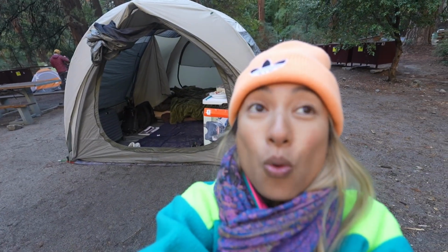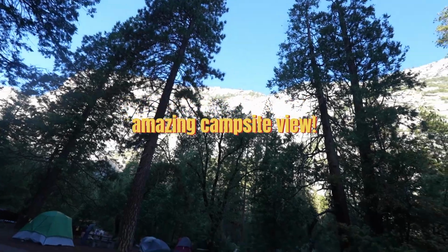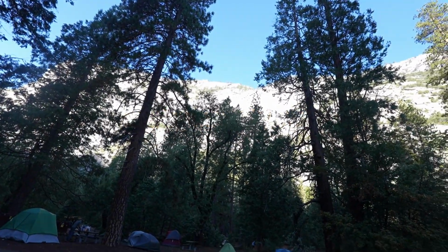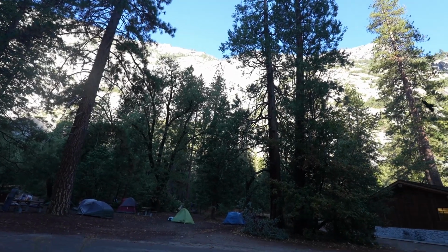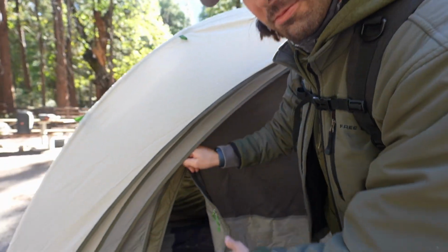And this is our view. So ridiculously stunning. The sun is shining on the granite rock. Cannot wait to see what else Yosemite has in store. Ooh, the bird. We'll start hiking in a bit. See you guys. All right, bye, Ruru. Let's close her up.